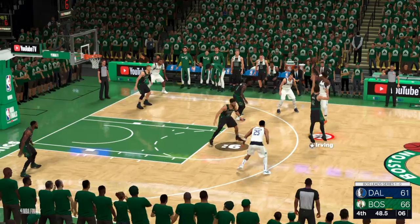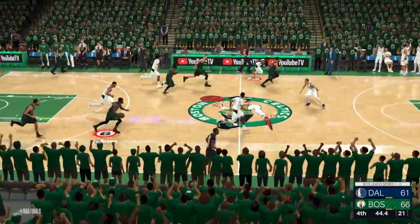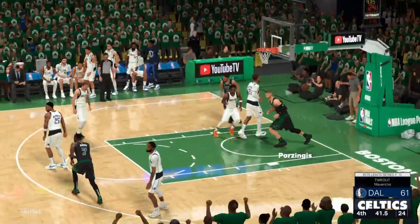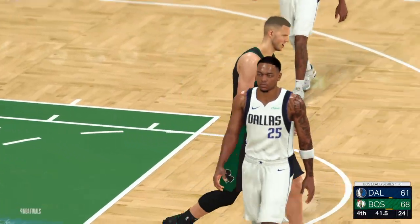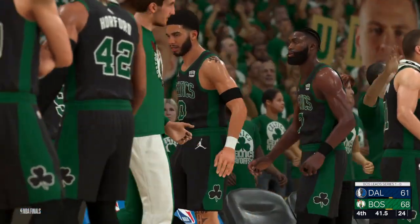Irving against White for 3. Irving, no good. So disruptive defensively out beyond the arc. Well, tremendous effort, tremendous timing. The ability to alter shots on the perimeter, that was beautiful. Looking to close things out. That might have been the nail in the coffin.